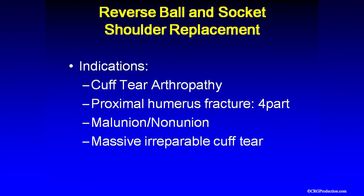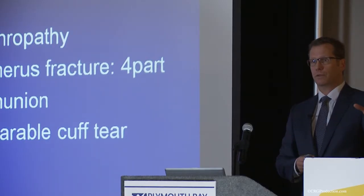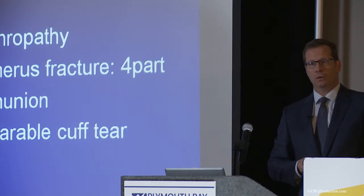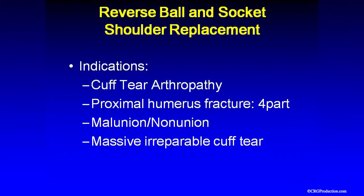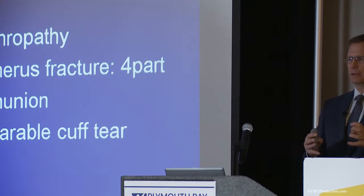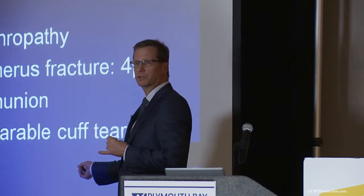And I talked here, cuff tear arthropathy was the initial reason, the initial indication, and now that's expanded. Proximal humerus fractures are probably equal to, if not surpassed, the diagnosis for cuff arthropathy in terms of the indication. We know that they generally do better than if we try a total, an anatomic shoulder. Malunion, non-union is not as common, but certainly are applicable there. And in massive, irreparable cuff tears, those patients used to be a very challenging problem because we don't have a good solution beyond a reconstruction like this.